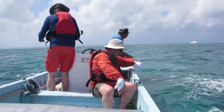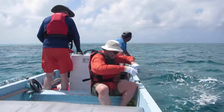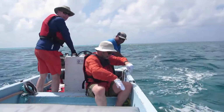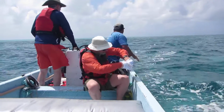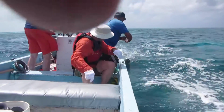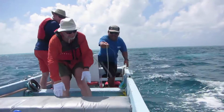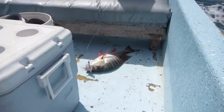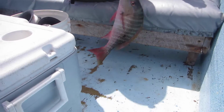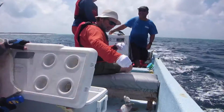Here's Dwayne. Look at him pull that fish in. He's pulling hard. Let's see what we got. Oh, a nice big red snapper. That'll be delicious for dinner, too. Okay, we'll take it, right? Yeah, that is where we were going. That's even better than the barracuda.